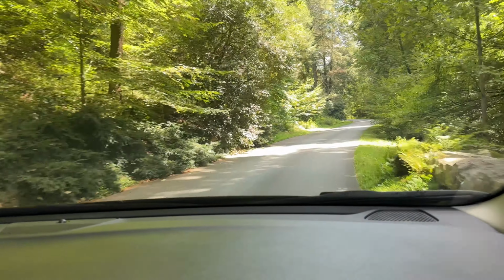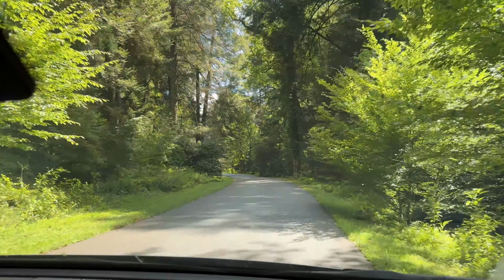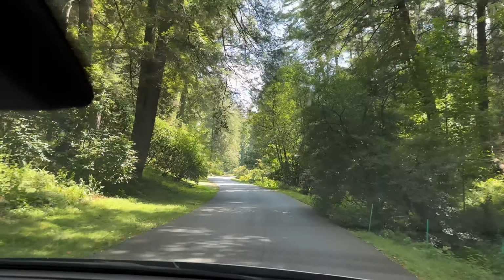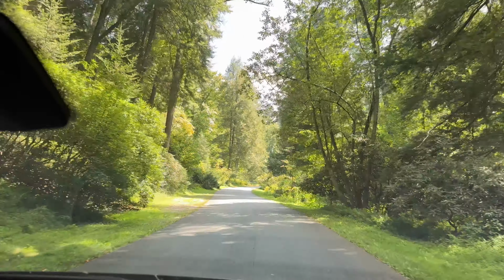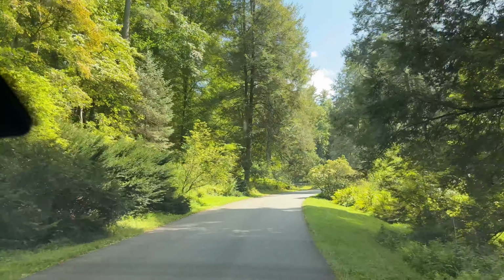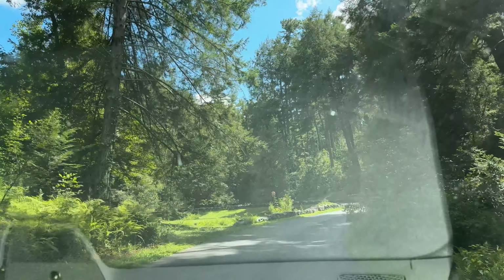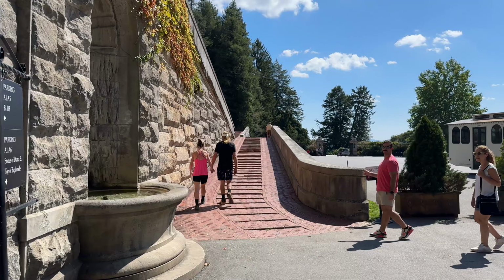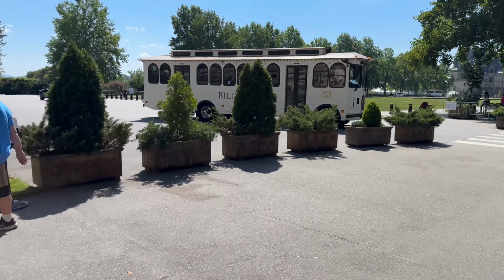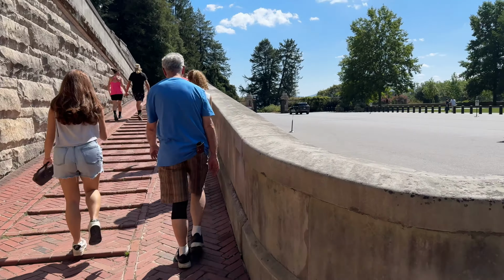It was built by George Vanderbilt between 1889 and 1895. The house is about 175,000 square feet, 250 rooms, 35 bedrooms, 43 bathrooms, and 65 fireplaces. It was originally built on a land area of 125,000 acres. Most of that has been sold off, and it now sits on about 8,000 acres.